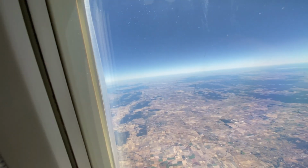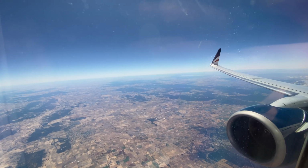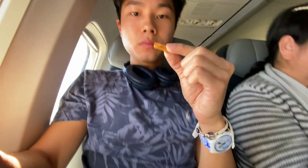In-flight service began shortly after takeoff. Everybody was served a packet of soy crisps. It is vegan, so I can eat it. Coffee, tea, water, complimentary. I went for a cup of water. For juices, soft drinks, and alcohol, you'll have to pay for it.